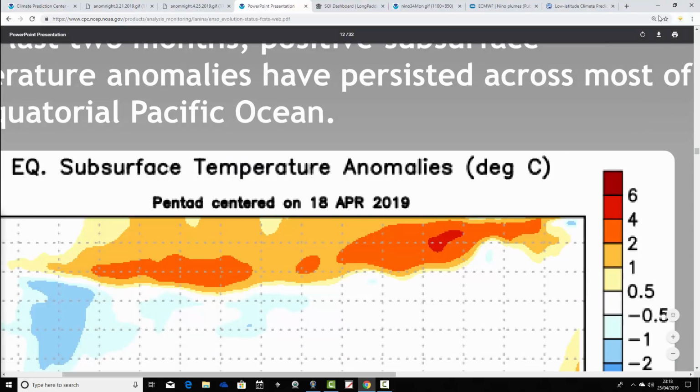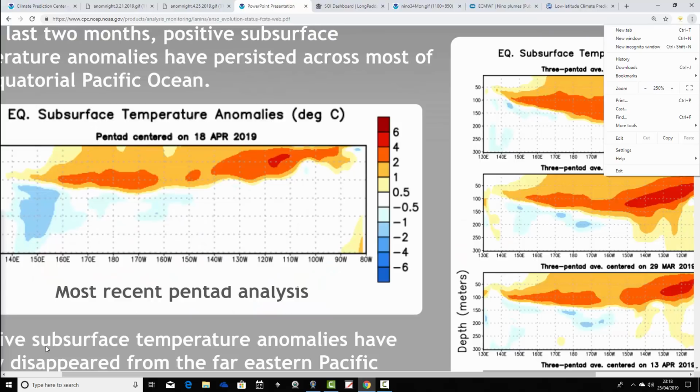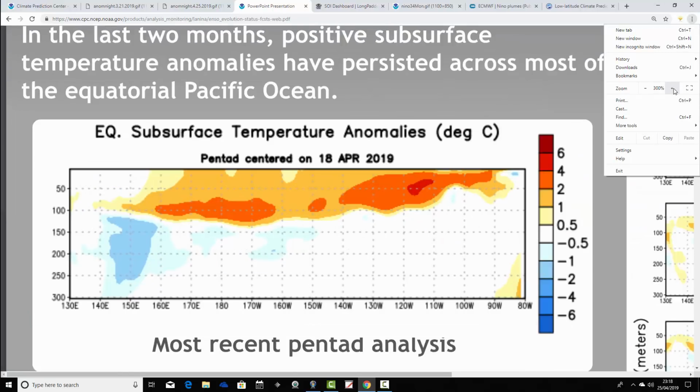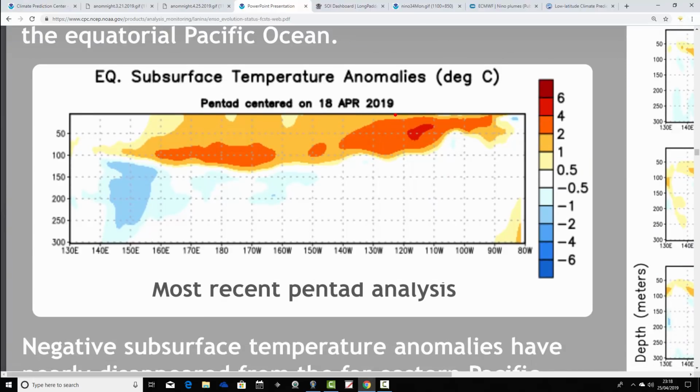If we go back to the latest, to the 18th of April, you can see how that warmer than average area of subsurface temperature anomalies has shrunk. I don't normally show you the weekly sort of changes, but it is striking that since February, obviously that warmer than average area of subsurface temperature anomalies has shrunk a lot. And it's mainly restricted to between around 50 and 100 meters.